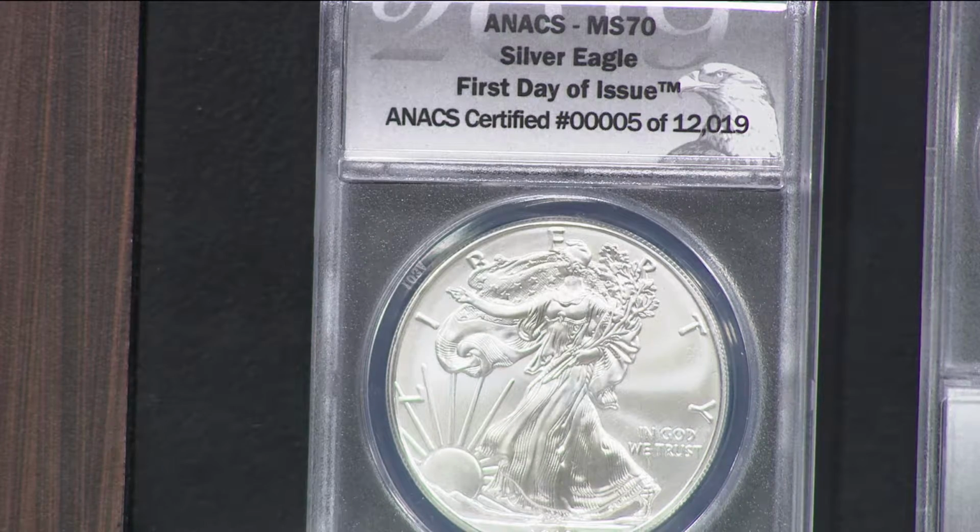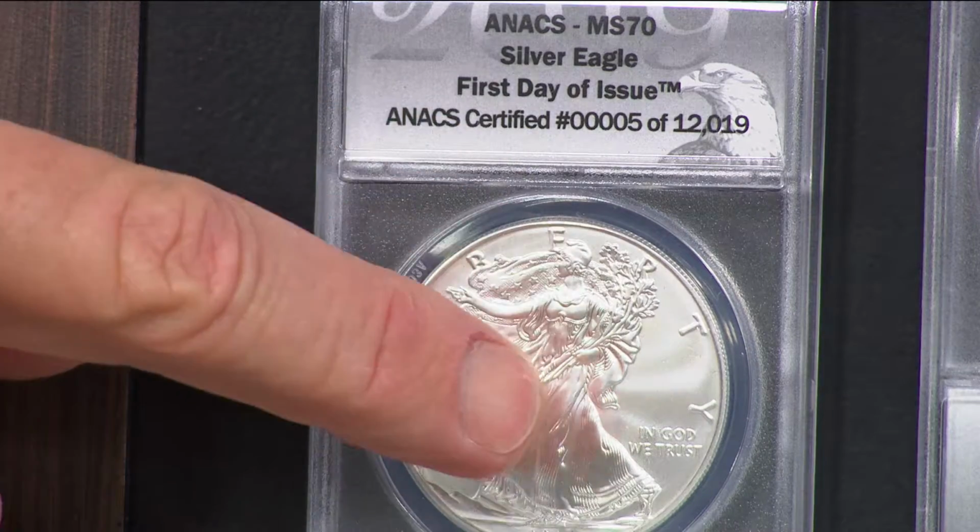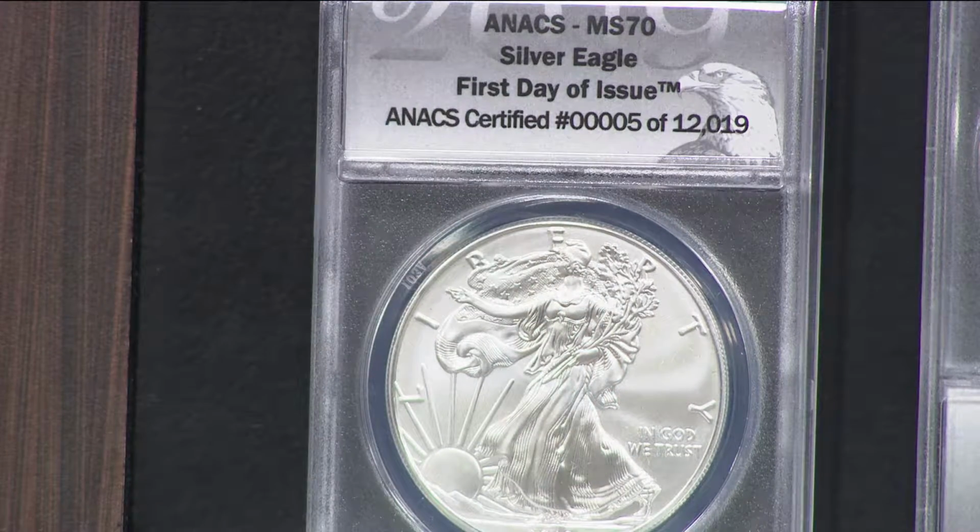Right. And let's just stop there, Mike. Not all of them are going to grade a perfect 70. About 12,000 of the 150,000 are going to grade 70. At least that's what we hope. So to put it another way, we bought 5 tons of American Silver Eagles. 5 tons of silver we had to buy to be guaranteed these 12,019 coins that are going to be first day of issue, which are 100% exclusive.